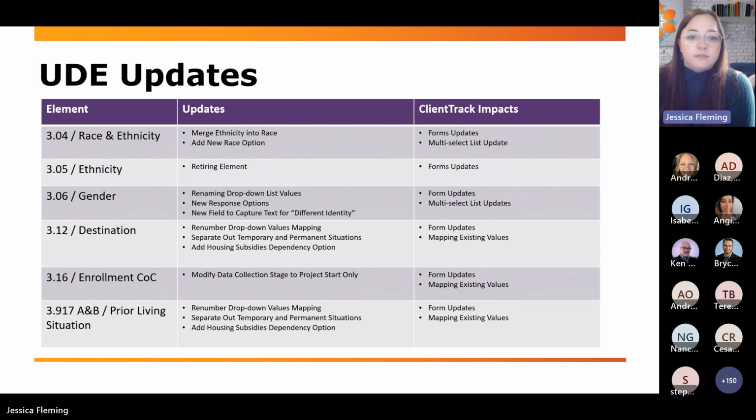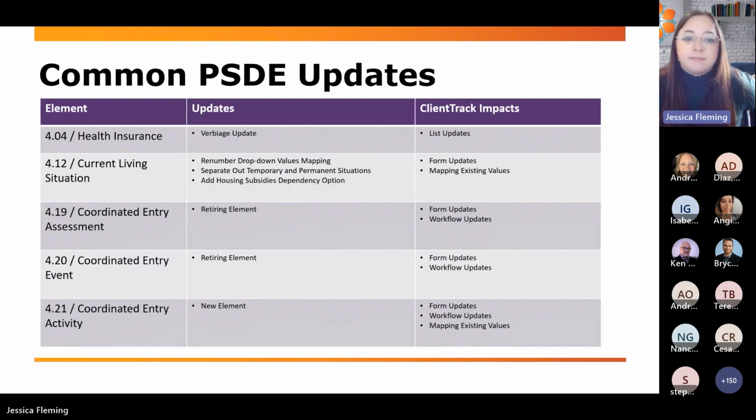All right, move on to the next one. So common PSDE updates. These are the common program-specific data elements. These are ones that are likely going to be pretty widespread across all the different funding sources. However, maybe not all project types are going to collect them.